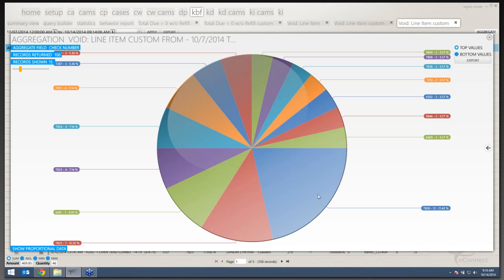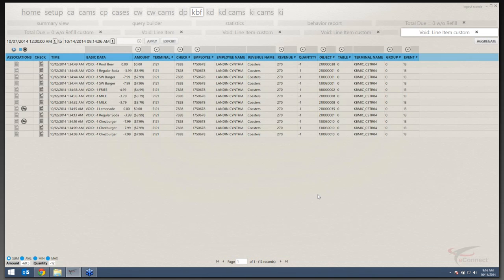And so now I can take a look at this check. Is someone keeping a check open for a long time and voiding a lot of stuff off? Are they voiding stuff off because customers are paying for it? What's going on with that check? And it makes it a little easier for us to identify any problems we might be having.